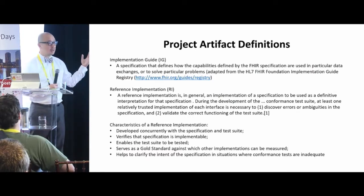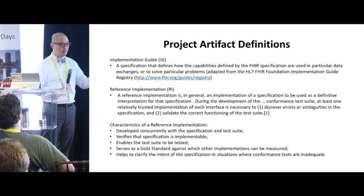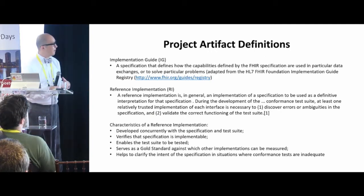And what's been done in the implementation guide or will be done in the implementation guide will be open sourced code. So then when you go to do it, you can look and see how we did it, and use the code.